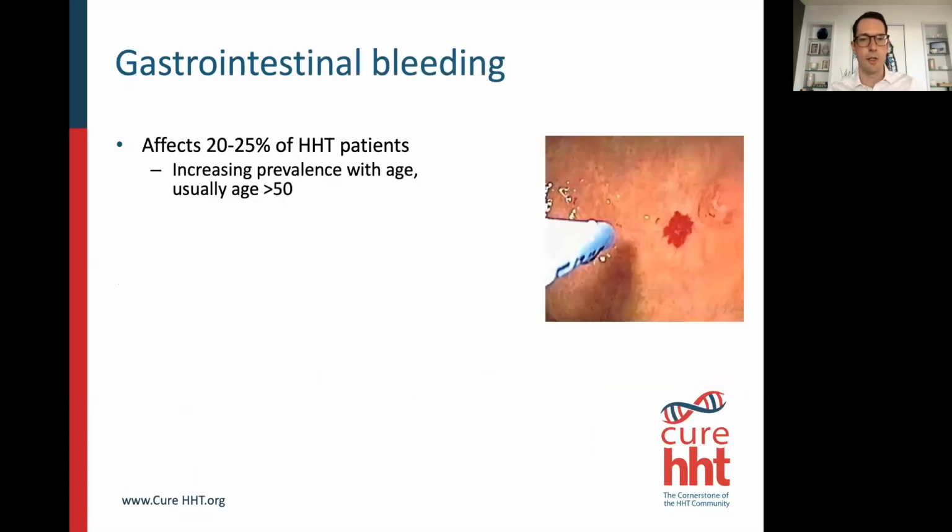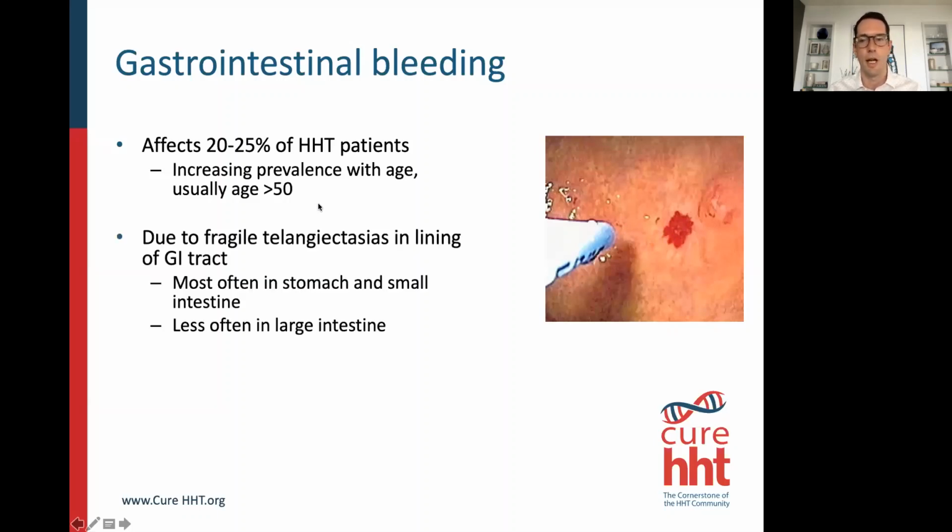In the intestines, there's a similar appearance of the telangiectasias along the intestinal wall. This is from an endoscopy of the intestines, and this is just a close-up of the stomach wall where there's a little red spot, which is a telangiectasia, and these can be prone to bleeding just like in the nose. And that bleeding tends to occur in more advanced years, beyond 50 and 60. Most of the time it's in the stomach and small intestine, but can happen in the colon as well.